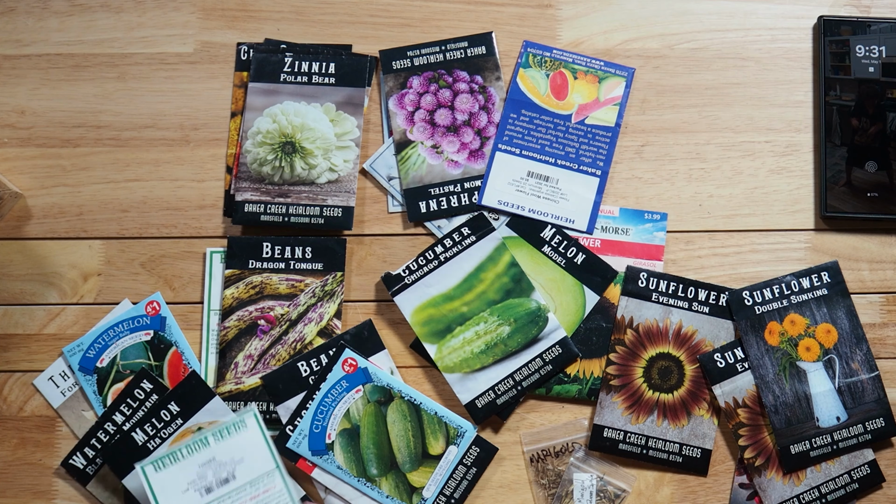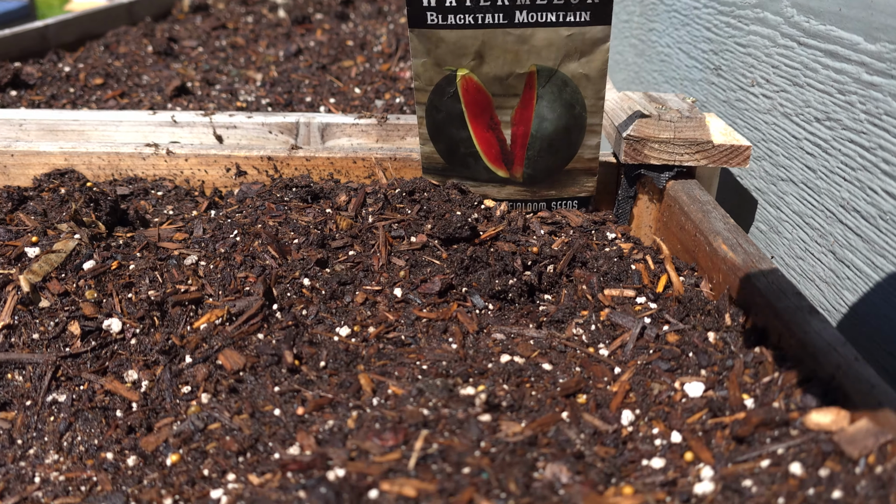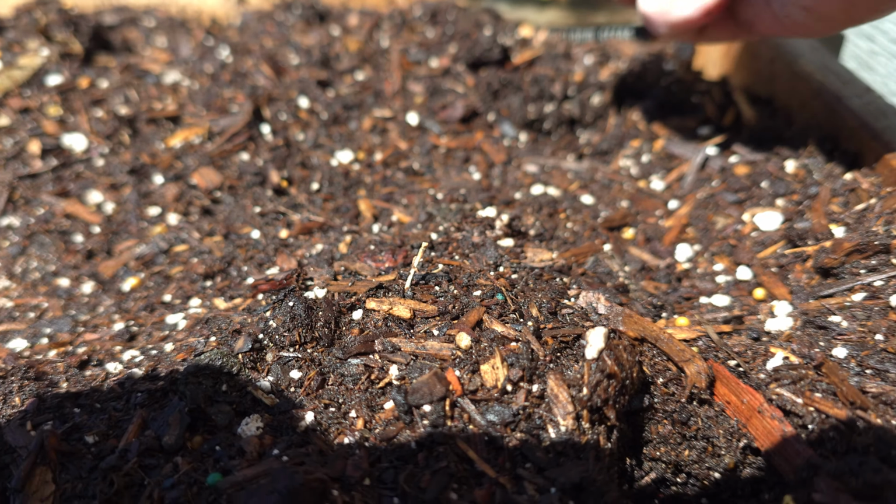I'll probably start a few cucumbers to start climbing a vine up over a trellis I have. I'm going to be starting one of my favorite melons, Ajiland. This one is very cantaloupe-like, but a little bit sweeter, much juicier, really good melon. Some Blacktail Mountain watermelons. These grow pretty darn fast. I've had success with this variety in my short growing season here in Colorado.